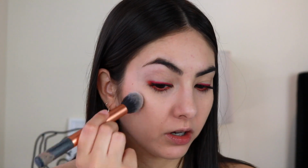This is also very light. It's very watery, and it blends in pretty seamlessly, so it's exactly what I'm looking for because I don't want anything that's too heavy for my skin.